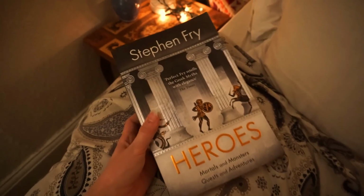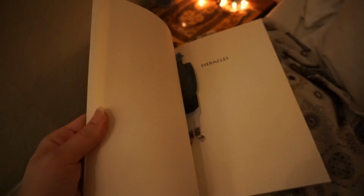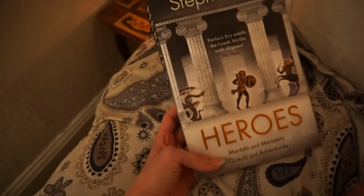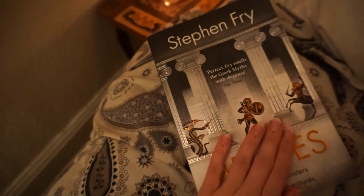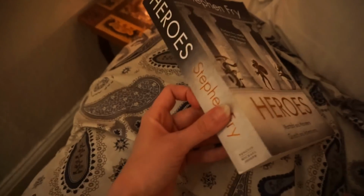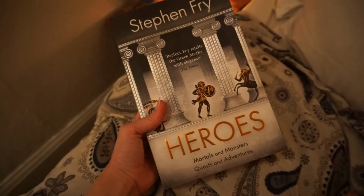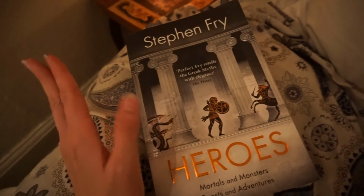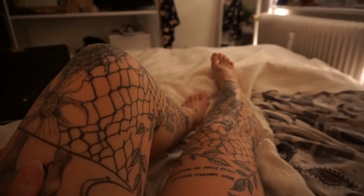So the book I'm reading right now is Stephen Fry's Heroes. I finished Mythos last year, which was also amazing, and now I am getting into the second book, which is Heroes, and all about the Greek myths of the heroes and their stories. This is incredibly interesting and Stephen Fry tells it so well, so I definitely recommend everybody to read this book, especially if you find good books good. I am going to head out now and just crawl under my covers.